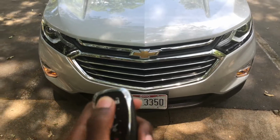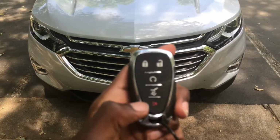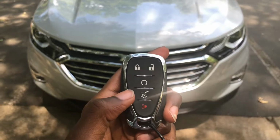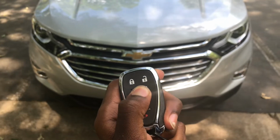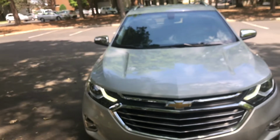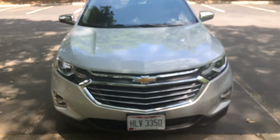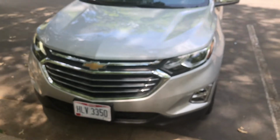Here you have your lock, your unlock, your remote start, your power trunk, and your panic. In order to activate the remote start, you lock twice, and then soon after you hold the button, and you can hear that 2.0 four-cylinder fire up. Now the headlights aren't actually blinking. That's just the refresh rate.